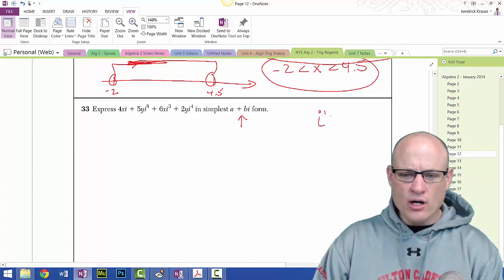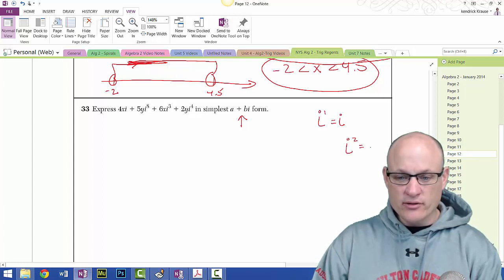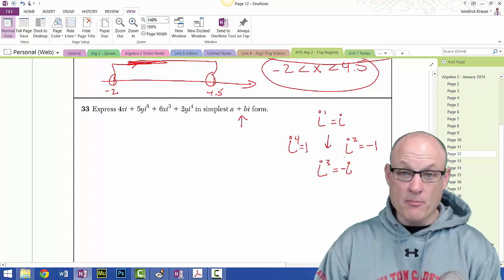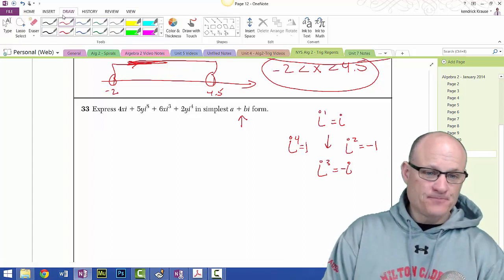I to the 1 is just I. I squared is negative 1. I cubed is just the opposite of that, which is negative I. And I to the 4th is really just equal to 1. So anytime you have a multiple of 4 on I, it's just 1. So let's see what we got here.